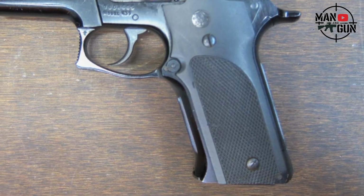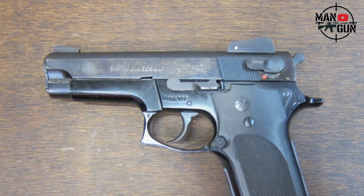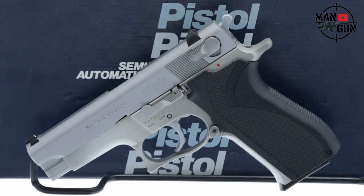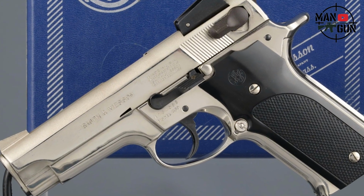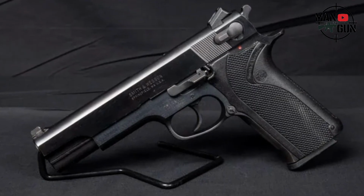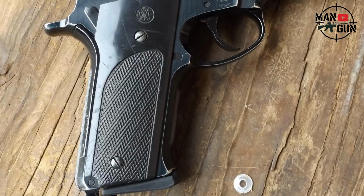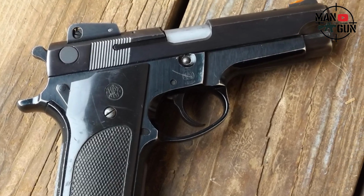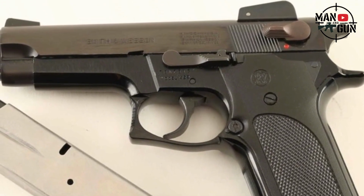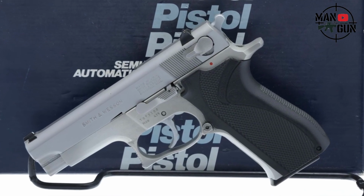There were also concerns about frame durability, as the alloy construction showed signs of potential cracking over long-term use. In terms of reliability, the 459 performed reasonably well, averaging around one malfunction every 500 rounds, better than some competitors, but worse than others. Despite this, the FBI's preference for 45 ACP meant that 9mm pistols had an uphill battle in the rankings. Overall, the Smith & Wesson 459 was a decent all-around pistol, but it lacked the reliability and long-term durability that could have pushed it higher in the competition. While it served well for its time, it ultimately didn't stand out enough to secure the top spot.